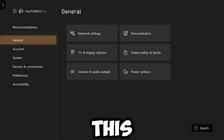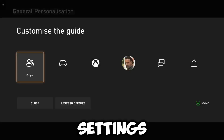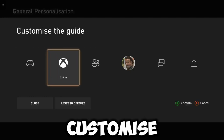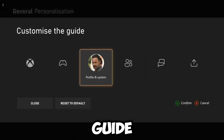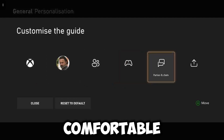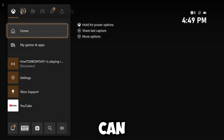You can customize this by going into your settings, as you can see in the video in the background. If you go to settings and to customization and personalization, it's all in there, and there's a little button that says customize guide. If you click on customize guide, you can move the little icons around to wherever you like them and wherever you feel most comfortable and confident of knowing where it is by clicking the home button. That's what the guide is, as you can see right there.